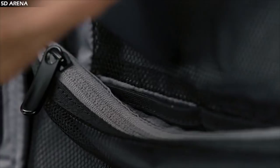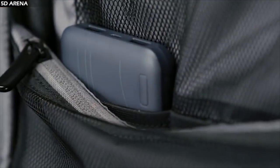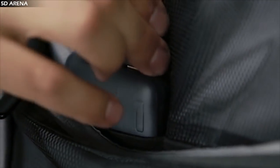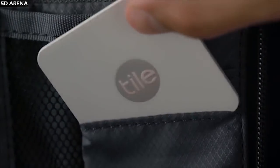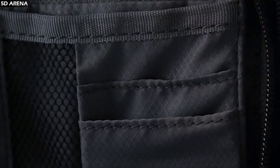The office bag and the backpacks come with a Giro modular power bank, giving you the ability to charge your smartphone multiple times. And we've included a Tile Slim, a community-based Bluetooth locator, with all of our products.